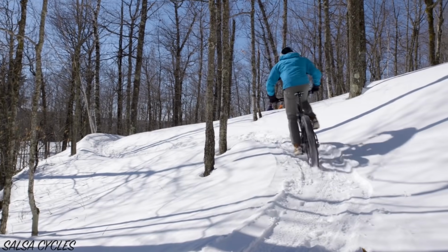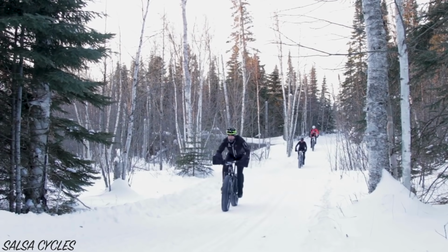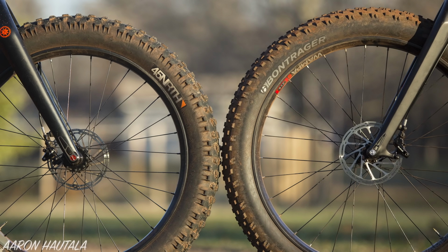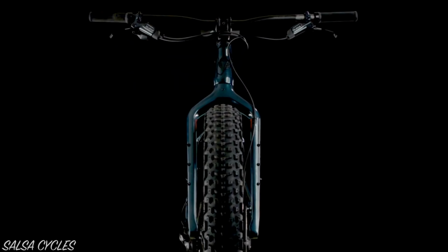For loose surfaces like sand or snow, you need maximum tyre flotation, and that's where the wider 26-inch fat bike tyres still hold the advantage when compared to narrower 27.5-inch fat bikes. The best value 26-inch fat bike this year is the aluminium Salsa Mukluk. It comes stock with 4.6-inch tyres, but will squeeze in a 4.8 if you need.